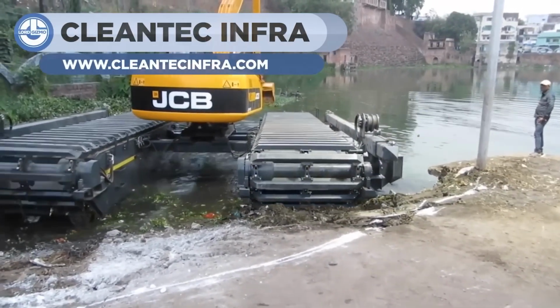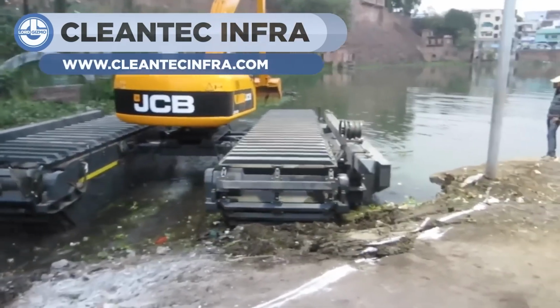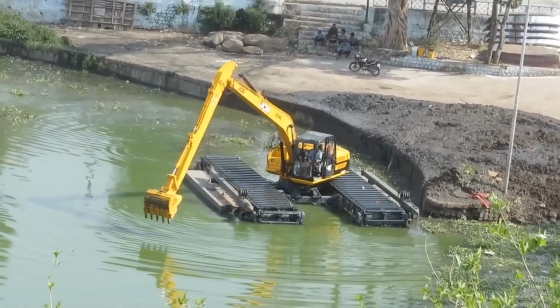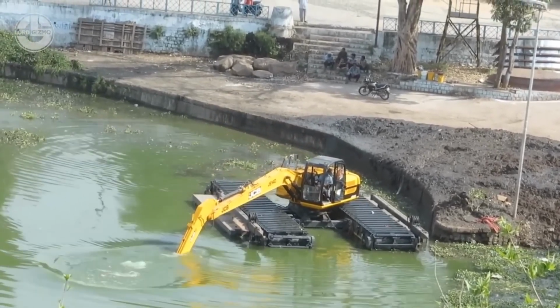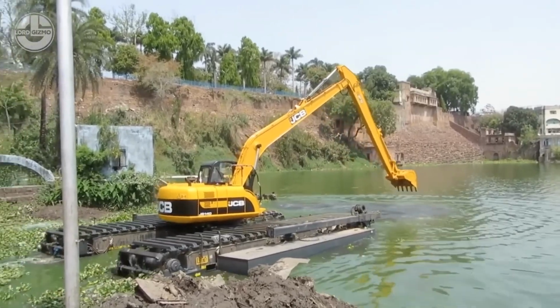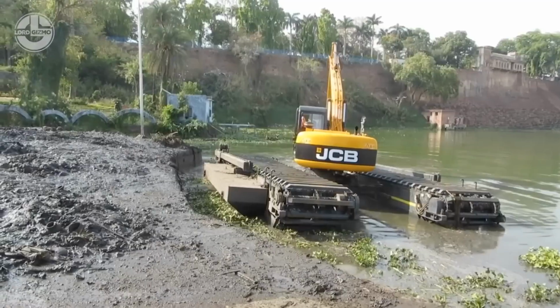Nowadays, water bodies are rapidly filling with sludge, silt sediment, and heavy weed growth. It's a serious challenge for all municipal authorities. But thanks to CLEANTEC Infra's designer, they designed it in a way that it can float on water. So this dredger can reach quickly where the waste gets stuck.